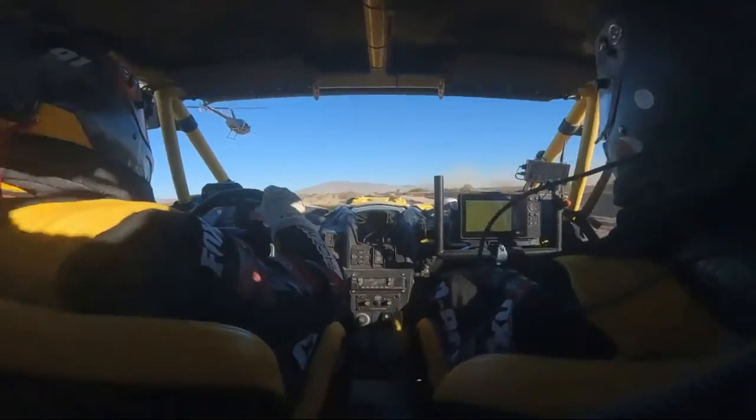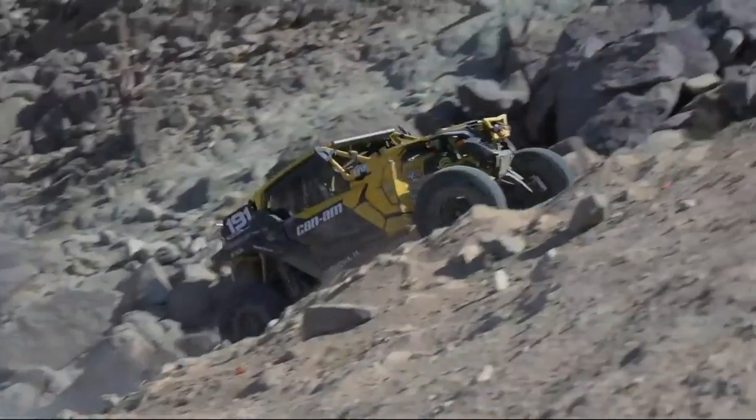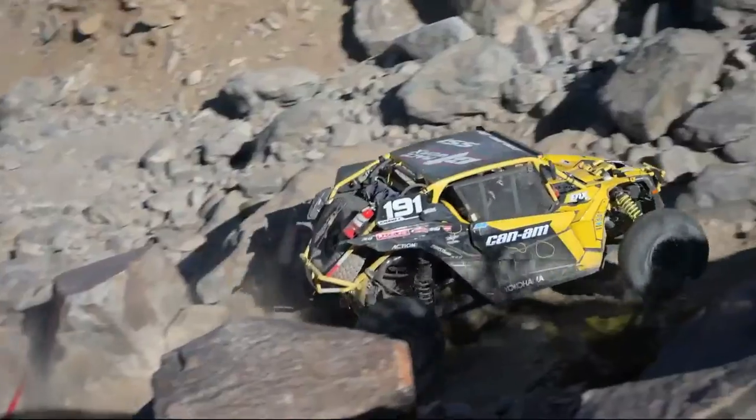Pushing really strong. Kyle Cheney in the 191 as he works his way through.